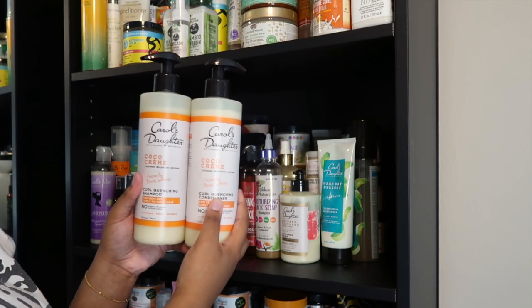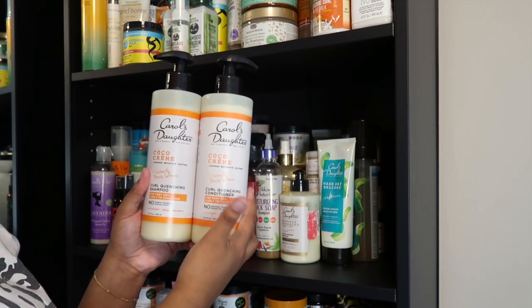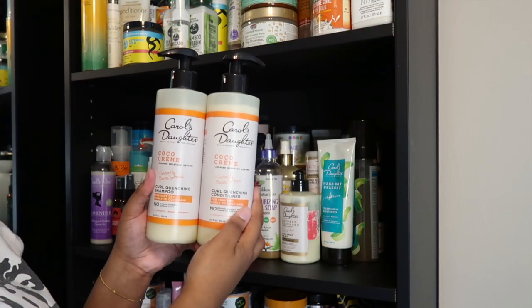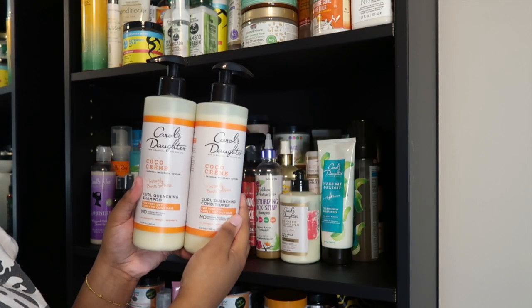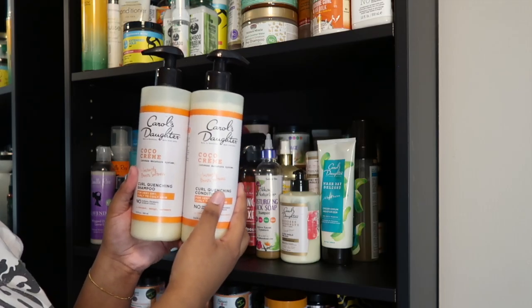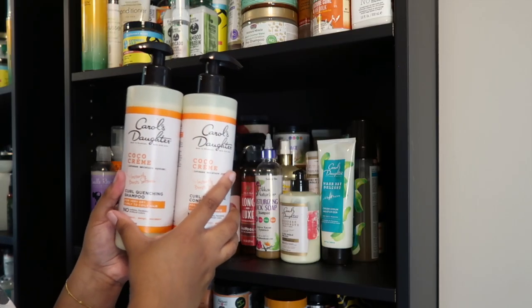When they sent me this, I was finishing up a shampoo and conditioner set from Carol's Daughter. It was this Rhassoul Clay shampoo and conditioner that I was using, so I didn't want to go right into these, but I think that these are going to be perfect for a moisturizing shampoo and conditioner, and I'm really excited to try them. I haven't tried them yet, but I'm definitely pressed about it.